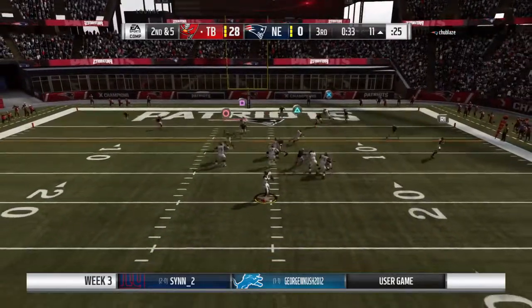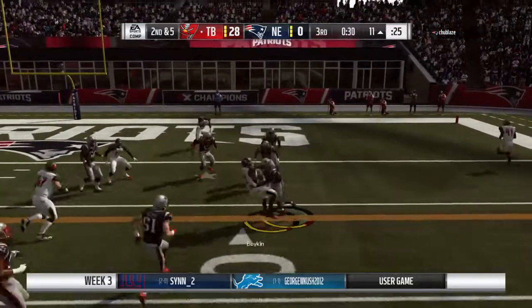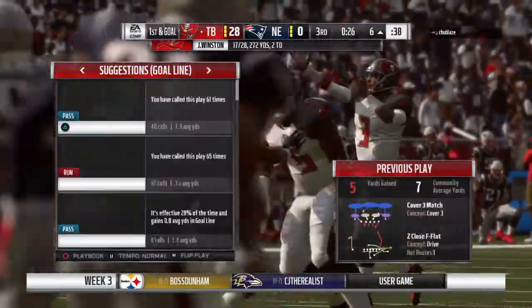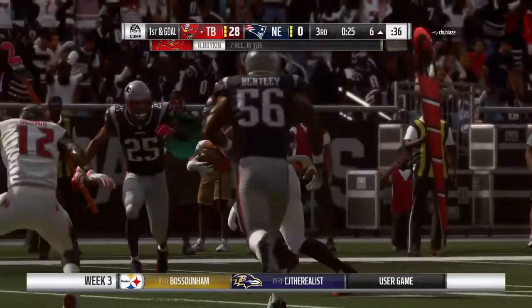Now Winston. Finding his safety valve here. That's complete. And he's going to be brought down just shy of the 5 at the 6. A 5-yard gain, and now they're set up 1st and goal.